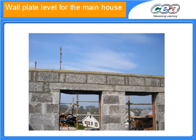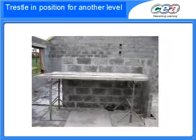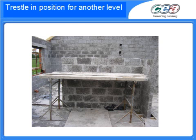Here's wall plate level for the main house. Once again, this is the wall plate to which trusses or joists will be fixed. And you can see the roof being assembled. Clearly in this case it is a cut roof for the majority of its area. That is, it's assembled from individual pieces on top of the house. Trestles allow plasterers, bricklayers and joiners to reach the higher level.